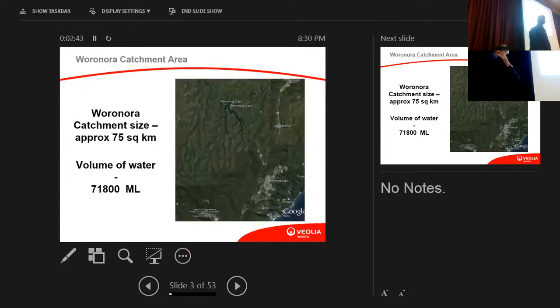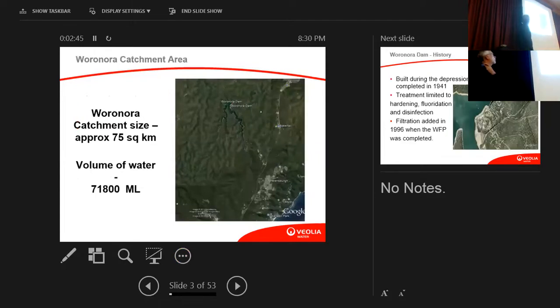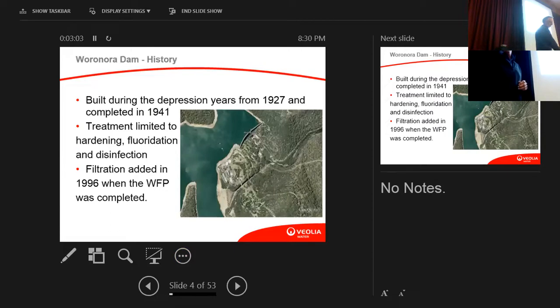As I said, 75 square kilometres, and the volume of water is about 781,000 megalitres. It's currently about 86% full, and currently has probably the best water quality in the Sydney network, I believe. So I've gone through that.